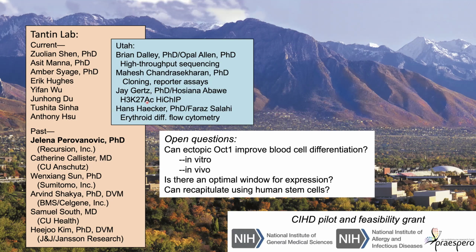And then some of the hematopoietic differentiation stuff, the flow cytometry, we've been helped by Hans Hecker's lab, who is in my department, pathology, and a student in his lab, Faraz Salahi.